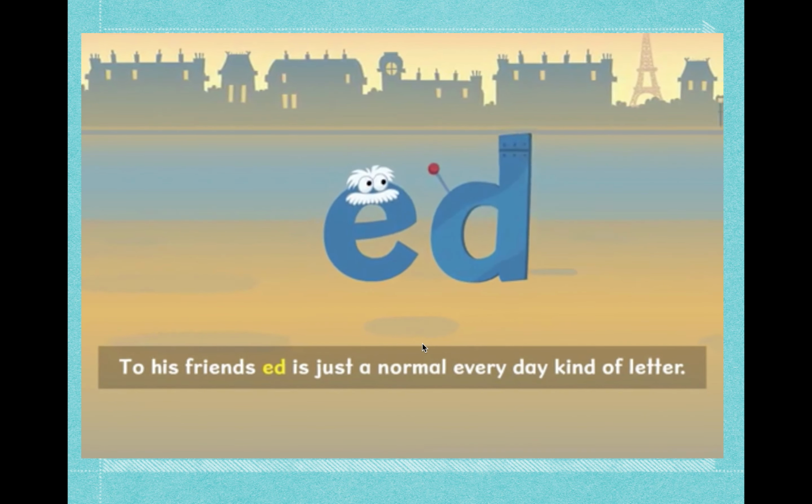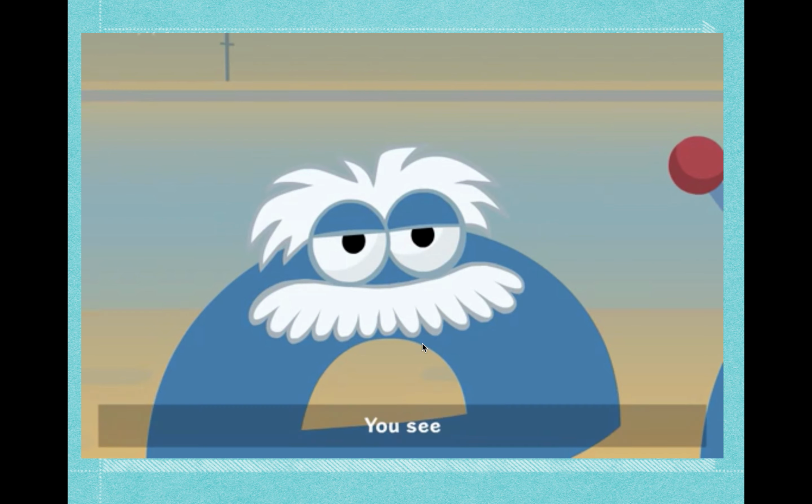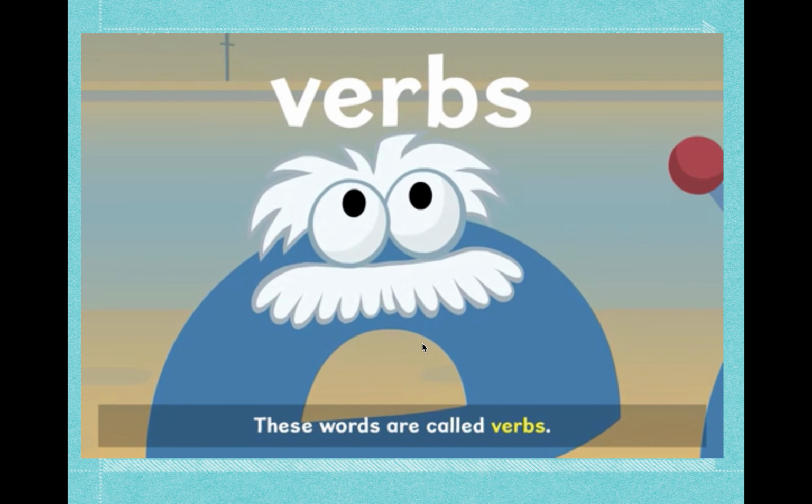All that Ed needs to travel into the past is a word. But not just any word. It has to be a word that does something. You see, only a word that does an action can be used by Ed to travel back in time. These words are called verbs.